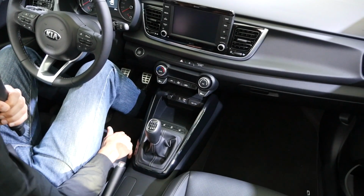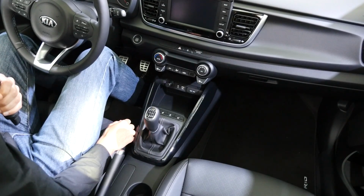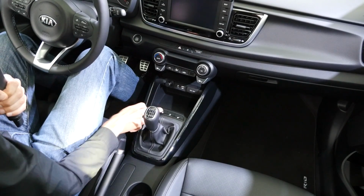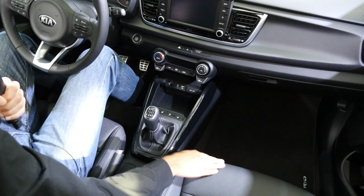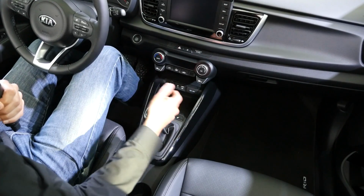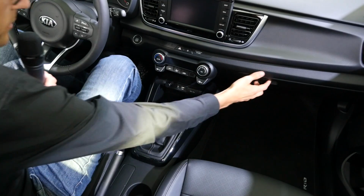And in the high-level versions, you will even have a heated steering wheel in the small car segment. That's really rare, and I really like that. And also heated seats, 3-level for both sides, of course, again, optionally. This is the manual transmission here right now. We used also a good quality from Kia. When shifting, smooth transitions will be possible.